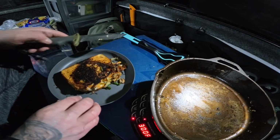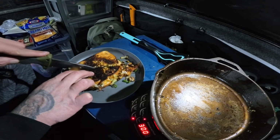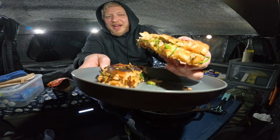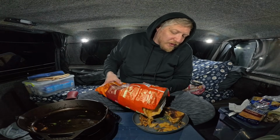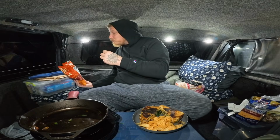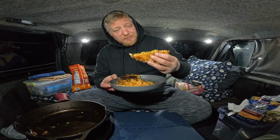All right. Let's see how we did here. Look at that, steaming, melty. Oof. All right. This looks tasty. I did not bring any hot sauce or anything with me this time. That looks really good, and with all these extra fixings in there, I think it's going to be great. Cheers, y'all.